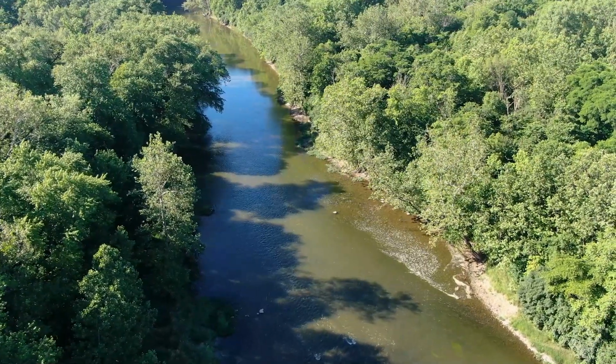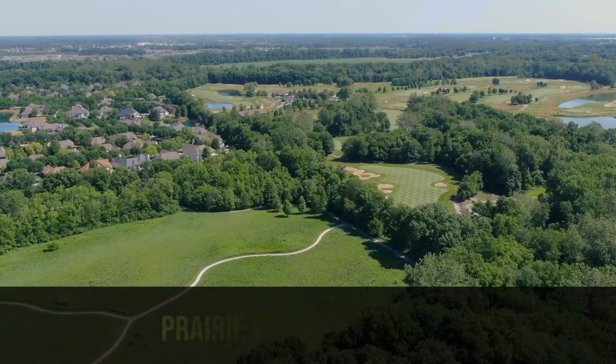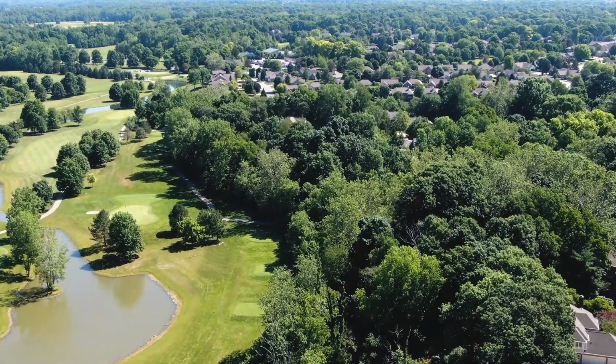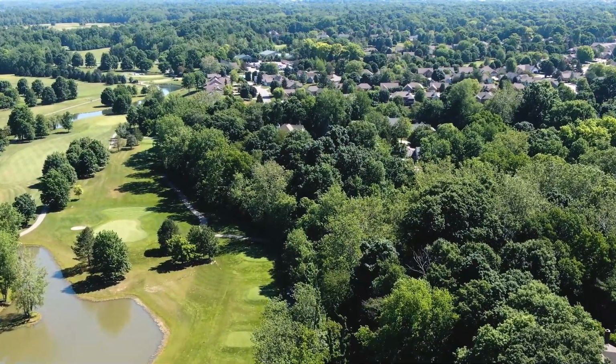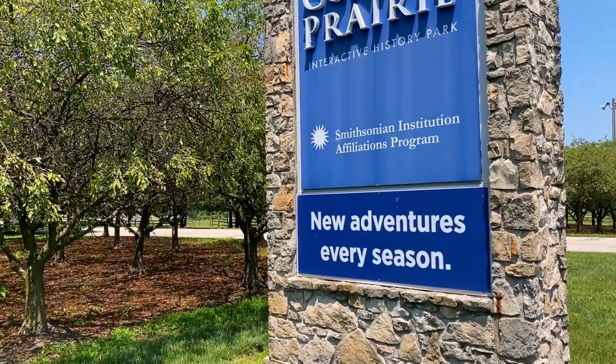As soon as you cross the White River, you get into Carmel. Some golf courses: you've got Plum Creek Golf Course, Prairie View Golf Course. That's on the Carmel side. Here on the eastern side of the river, which is West Fishers, it's very wooded. Lots and lots of very mature trees, and you go a little bit north of here and you get to Connor Prairie, which is a living history museum. Awesome place to go for the family.